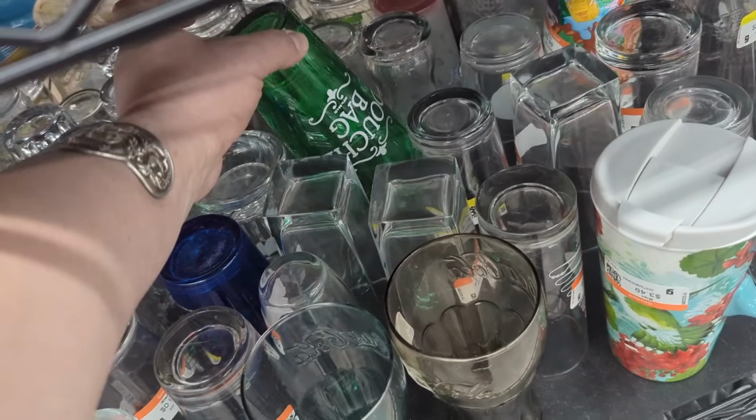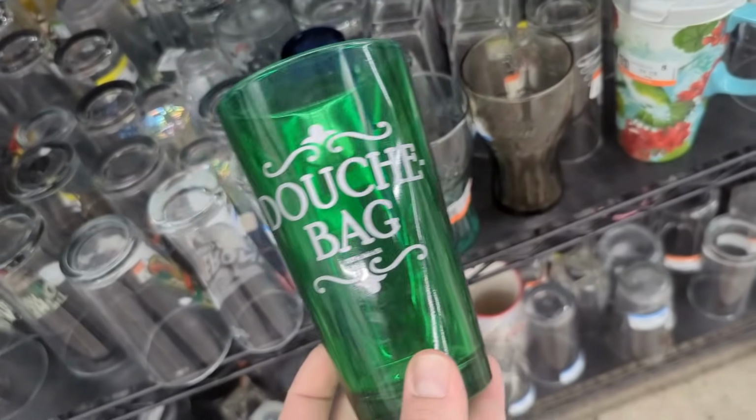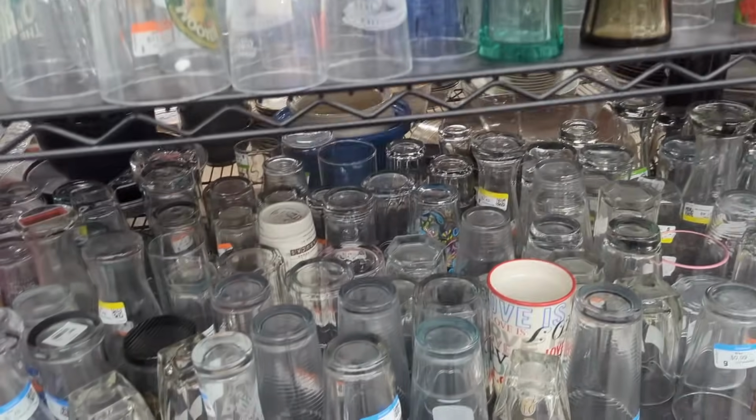I like the green on that. Always a fan of green. But that is not a very nice glass, though. As much as I like green, I don't think I want a glass that says douchebag.